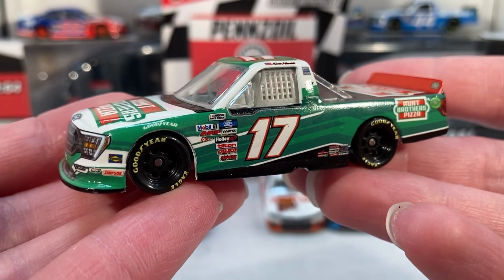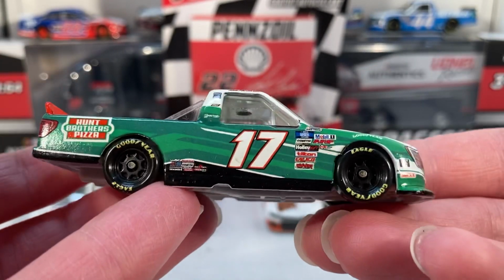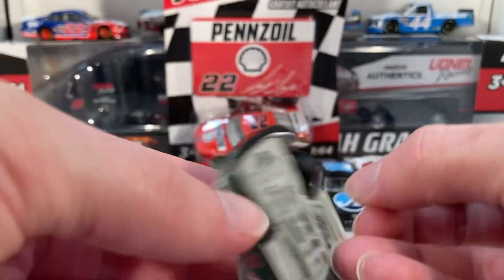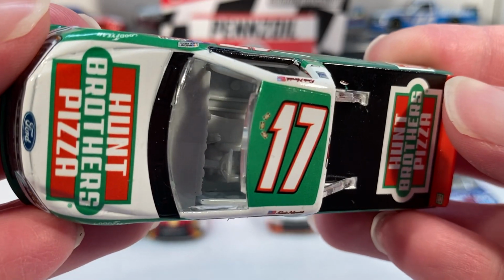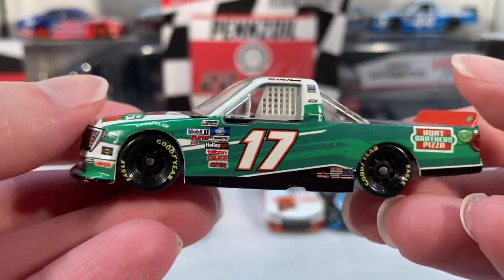A lot of people forget that Kevin Harvick even did a truck race this year. Basically just his Cup paint scheme on a truck. Ryan Preece also raced the same paint scheme and won with it. Not a bad looking truck at all. Interesting, it does actually have roof camera logos, if you can see that. Those are really never on anything but a raced version, so that's really cool.